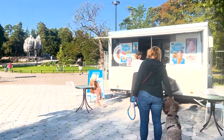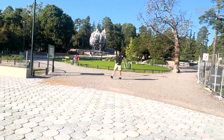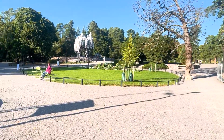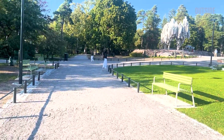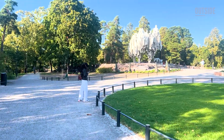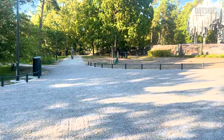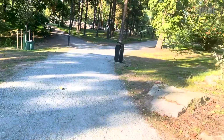No visit to Töölö is complete without a stop at Sibelius Park. Named after Finland's most famous composer, John Sibelius, this park is a tribute to creativity and natural beauty. The centerpiece, of course, is the Sibelius Monument, a stunning sculpture of over 600 steel pipes, evoking the spirit of Finnish music. Listen closely, and you might hear the wind playing its own symphony here.